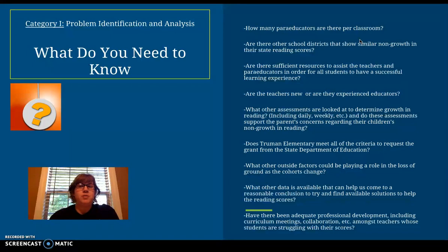Does Truman Elementary meet all the criteria to request the grant from the State Department of Education? What other outside factors could be playing a role in the loss of ground as the cohorts change? What other data is available that can help us come to a reasonable conclusion and find solutions to help the reading scores? And also, have we had adequate professional development, including curriculum meetings and collaboration among teachers whose students are struggling with their scores?